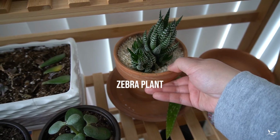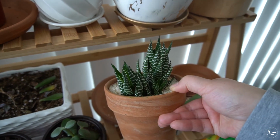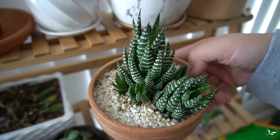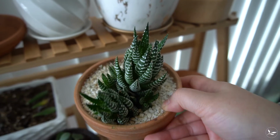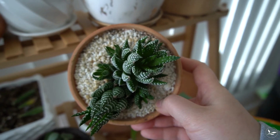And then this is a zebra plant. I have a Skillshare class on how to paint this. It's so cute. I just love how the white details are so interesting. Really cute. And you can see that there are new leaves coming out in the center there.